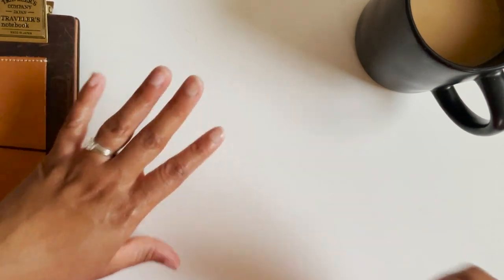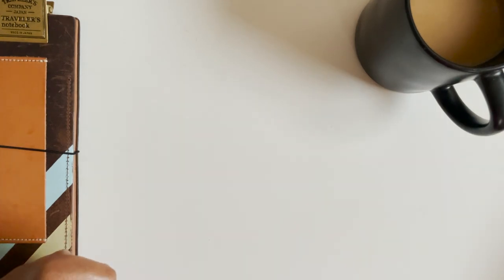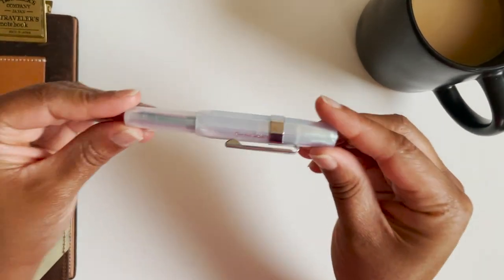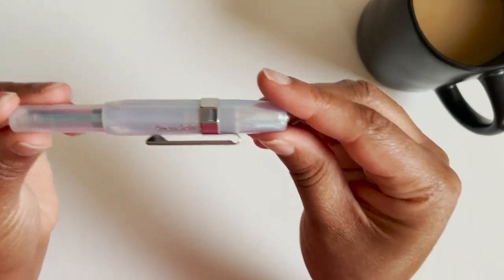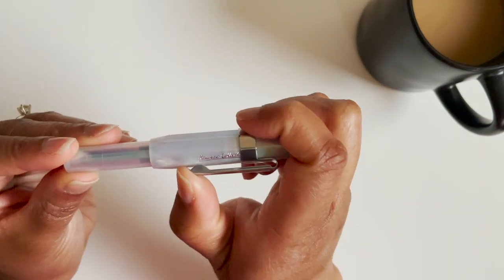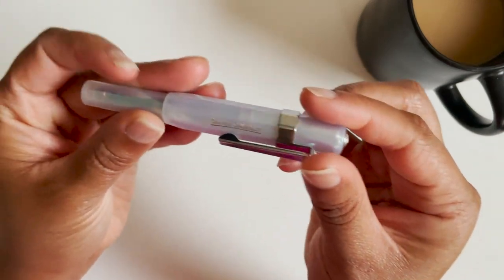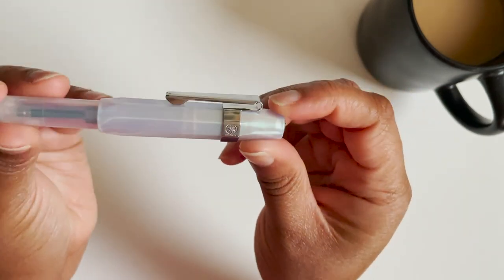So let's get into my new acquisitions. I may have talked about this in a previous video, but I finally got the Kaweco iridescent pearl. This is a Kaweco Sport. It's a pocket pen, and it's the Kaweco collection. So it's a limited edition, and this color is so pretty.